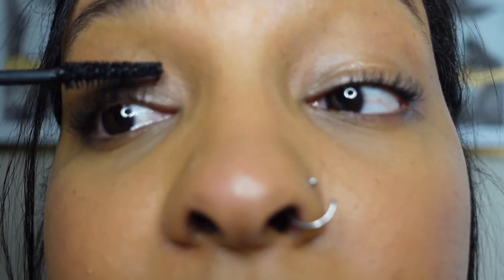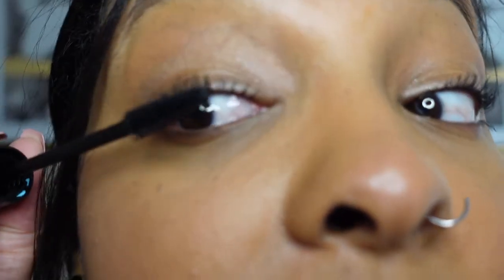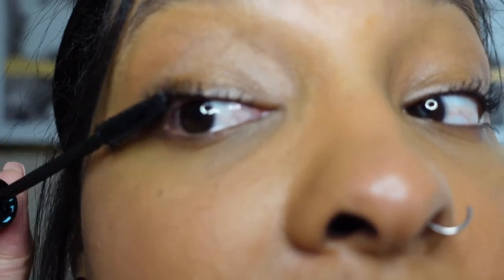Oh, almost stabbed my eye, y'all. I can't tell if it's blurry or not. It's kind of hard for me to see. The light dimmed. I need to figure out why it does that. That's annoying. There you go. This one needs to be curled, because that one's more, you can't really see the top part.